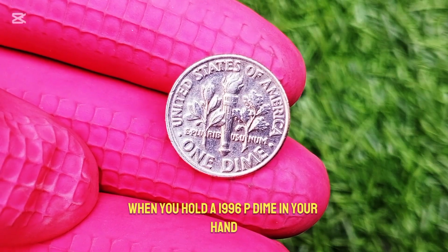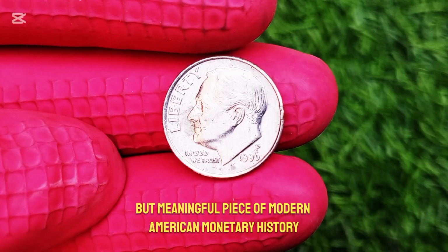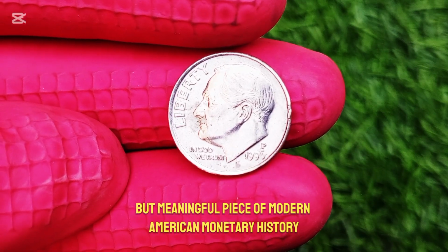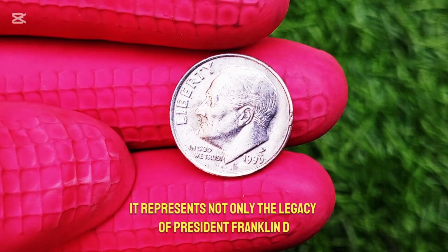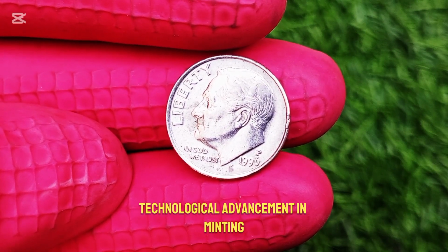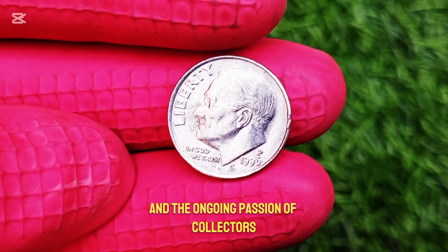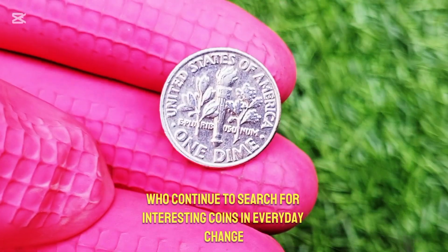When you hold a 1996 P dime in your hand, you are holding a small but meaningful piece of modern American monetary history. It represents not only the legacy of President Franklin D. Roosevelt, but also decades of economic activity, technological advancement in minting, and the ongoing passion of collectors who continue to search for interesting coins in everyday change.